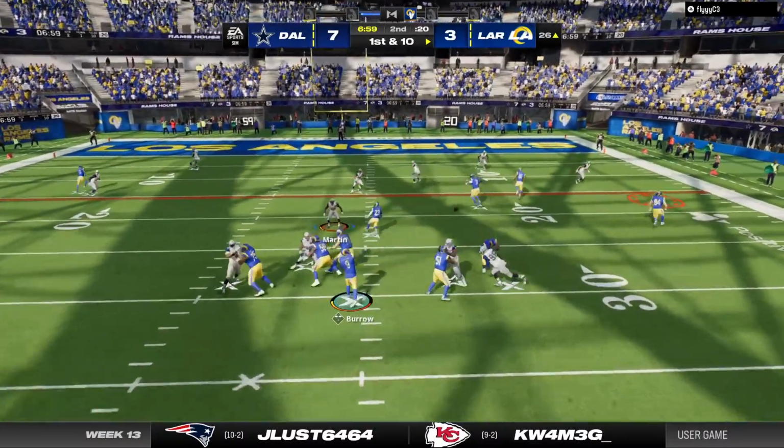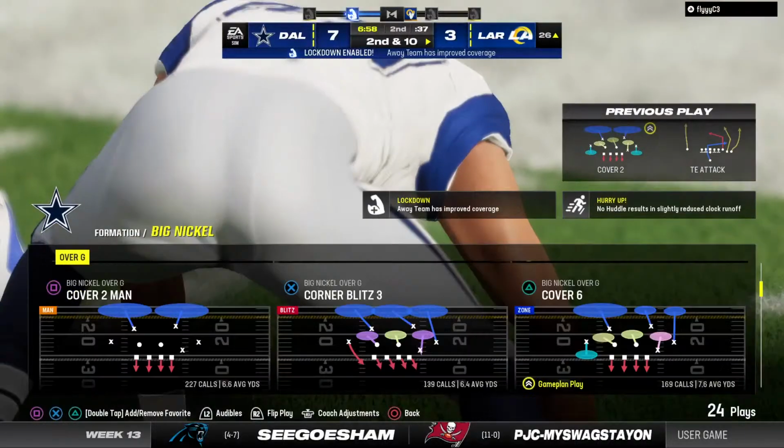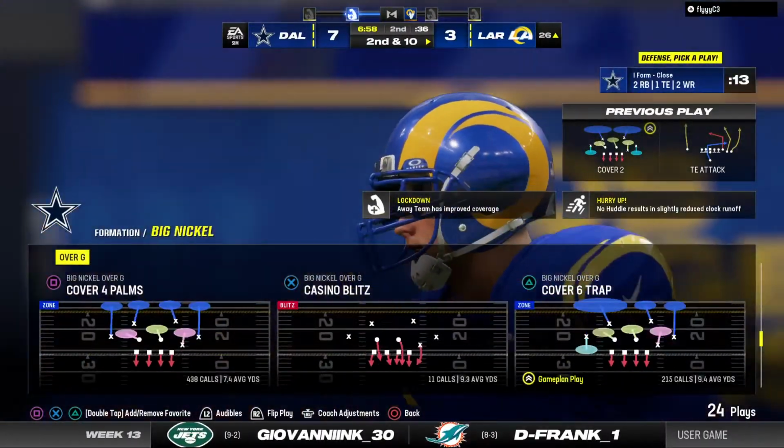They will throw on 1st down with Burrow. And he fires one incomplete. So he's 3 for 7 throwing the football right now. Not an awful start, but also not the sharpest of starts.